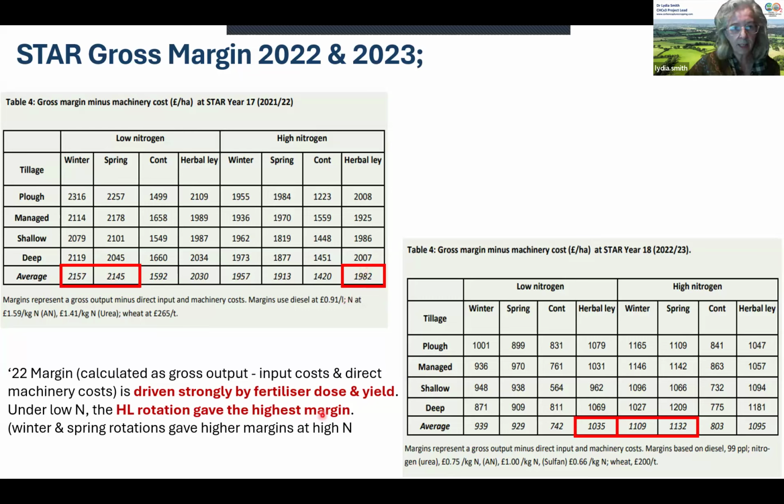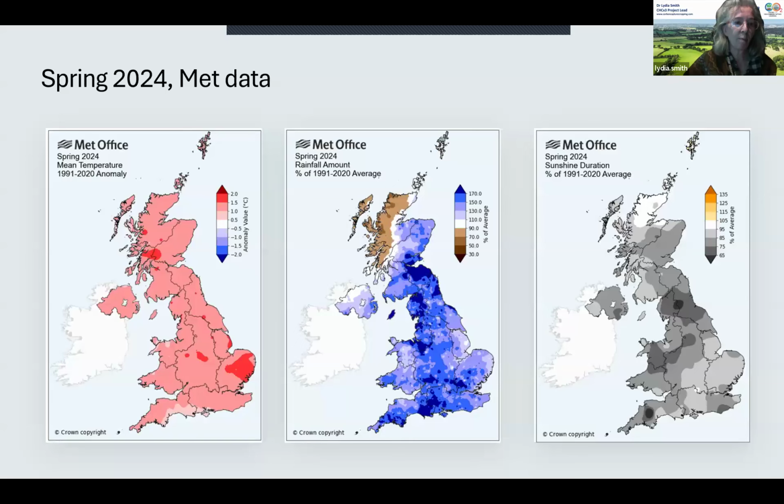And under 23, we were getting a slightly different outcome. And this is, again, we'd expect this because we've got that greater mineralization that's happening following 2 years. And the high nitrogen now is doing incredibly well under the spring and the winter crop, but the Ley is doing best by quite a margin under the low nitrogen. And I think considering that a lot of farmers are looking at slightly lower input systems and are looking for a lower nitrogen input, that was a lovely result, which we were very pleased to see. So we will be looking at this again.